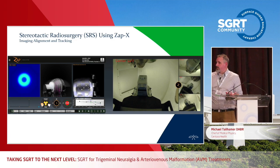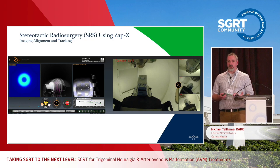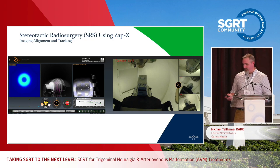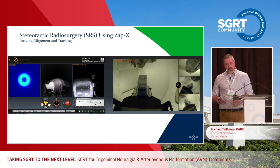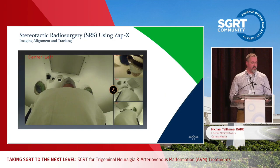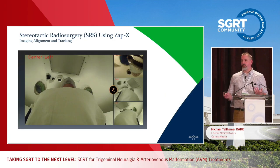We think internal imaging should be perfect because we have the idea that cone beam CT is our gold standard, and it should always be perfect. It's never wrong. And so this is what we were dealing with during commissioning, obviously well within the tolerances for SRS, so nothing wrong with the ZapX. This is our AVM last week. And this is an example of why you have to watch.